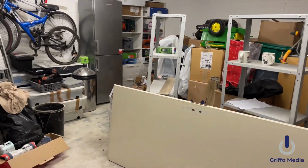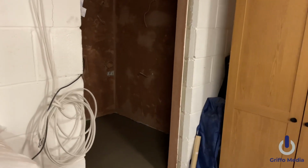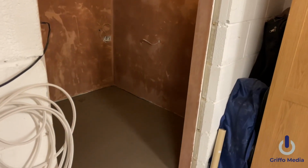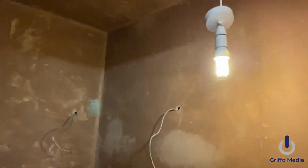So day two of the building work of Griffo Media Studio Mark II. It's the 8th of December. It is a Wednesday. And today we've had the plastering done. We've also had the underfloor heating all sealed off and laid. All of this now is a drying production. As you can see, some of the plastering is already doing its thing. And yeah, it's going to look great. Just feel it. It looks great already in terms of shape.